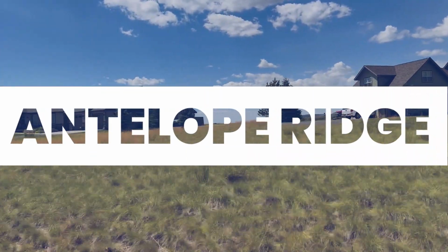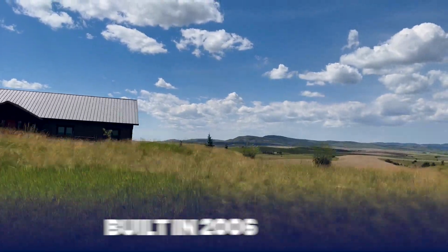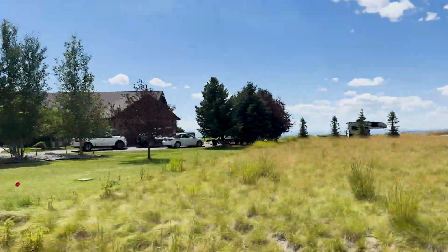The most recent home to sell in the Antelope Ridge neighborhood was a 4-bedroom home that sold just under $1 million, built in 2006 on 1.5 acres. The lots are typically between 1 to 2 acres, and the homes are larger, higher-end custom homes.